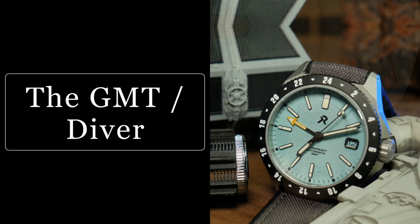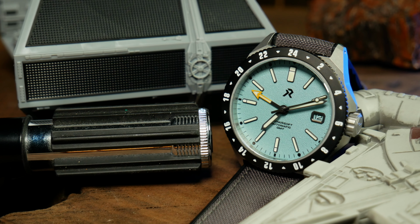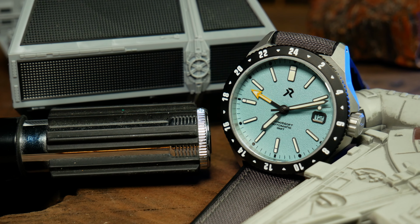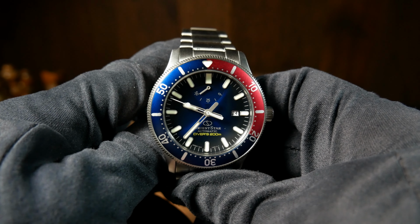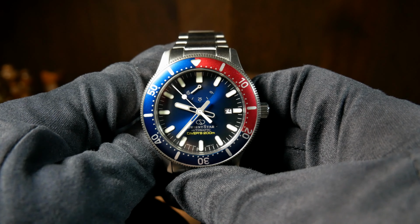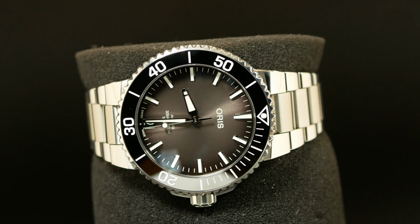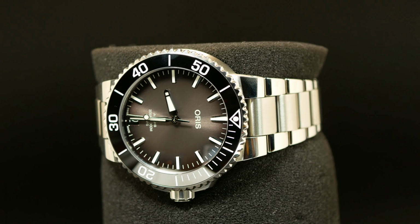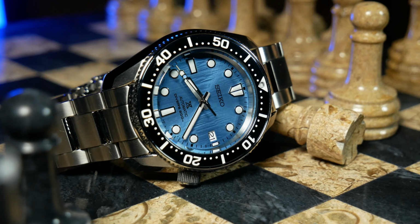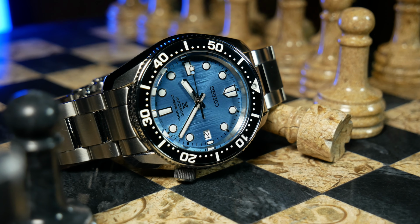a GMT diver. Because a GMT is always great to travel with, and a diver's a diver. It's a watch that combines a good-looking casual design with fairly rugged capabilities, making it the cornerstone of any modern collection. Even if you don't dive, I've said it before and I'll say it again, the diver is really the SUV of the watch world. It's the most popular watch out there for a reason.